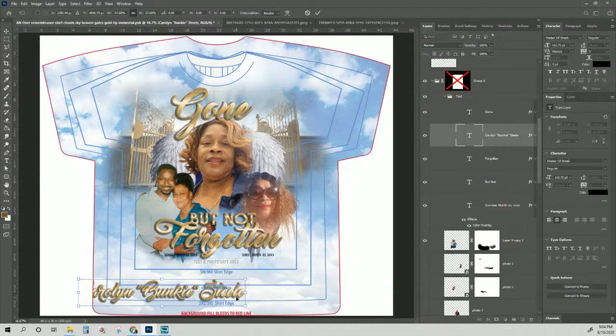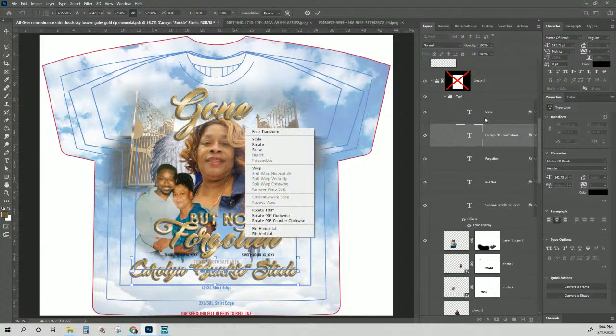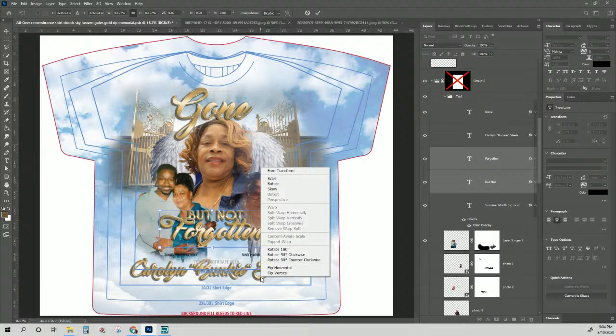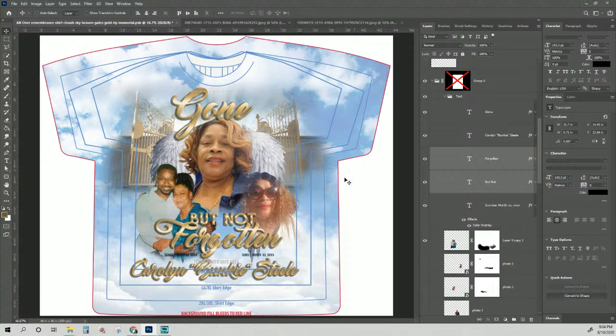We'll bring it down. And of course, we can always bring down the thickness of the outlines. And then we'll reduce the but not forgotten just a little. We'll make space for the name. And here's another idea. I'm going to leave it like that. I'm going to leave it like it was.